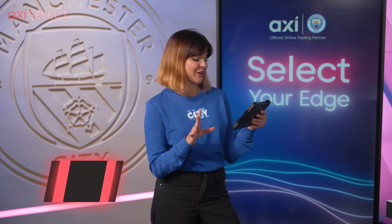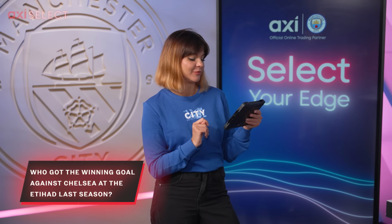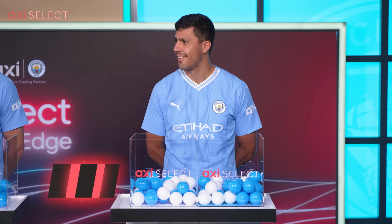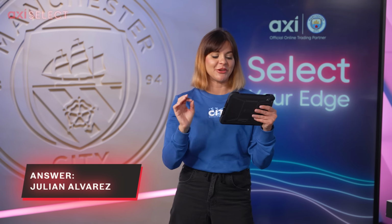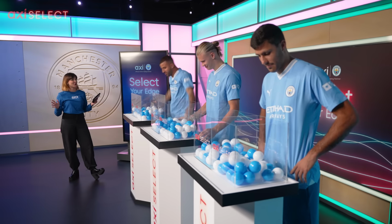Okay, so question number one. Last season, City got the winning edge over Chelsea, beating them 1-0 at the Etihad. Who scored the winning goal? Julian Alvarez. Rodri, that is correct. And your answer grants you the edge in this challenge. Okay, here we go. First to complete the challenge wins in 3, 2, 1. Let's go.